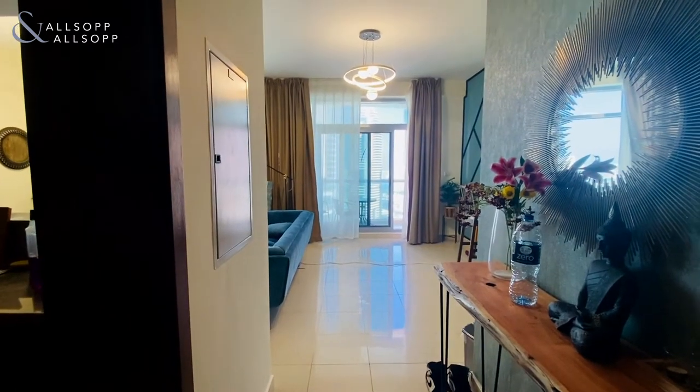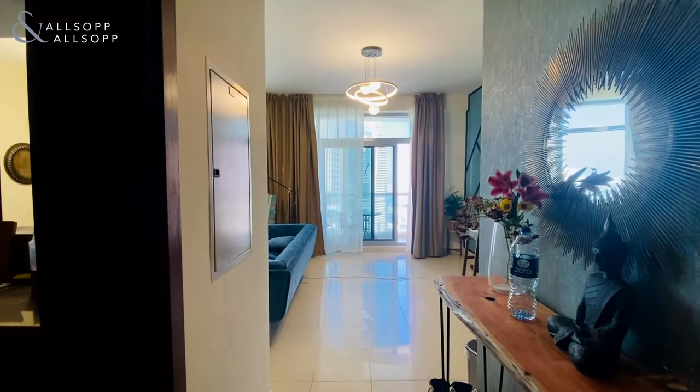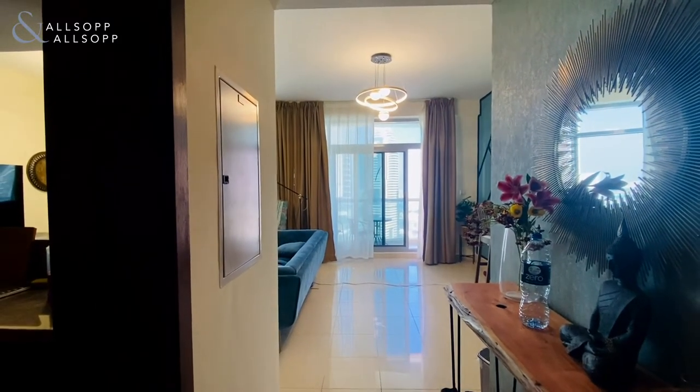Hello, this is Haydn from Allsop and Allsop Real Estate. I'm here today just to show you around this two-bedroom apartment located in Bonaire Tower.